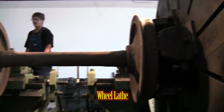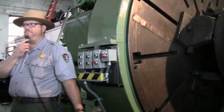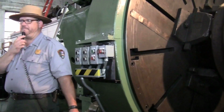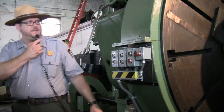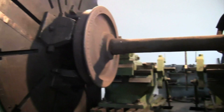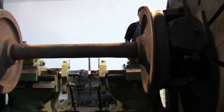But then instead of it being a straight line from the flange out to the end of the wheel with a little bit of a slope to it, you have kind of that dished in area. So this is a wheel set that is a prime candidate for recutting. The wheels are already in place. They have been locked into place.